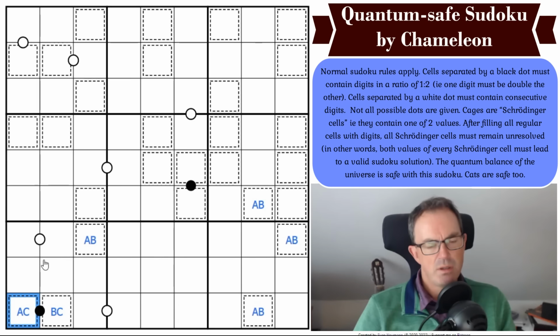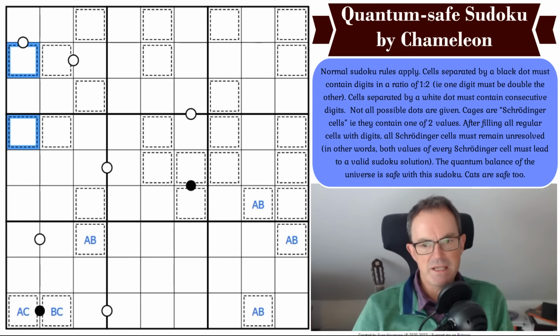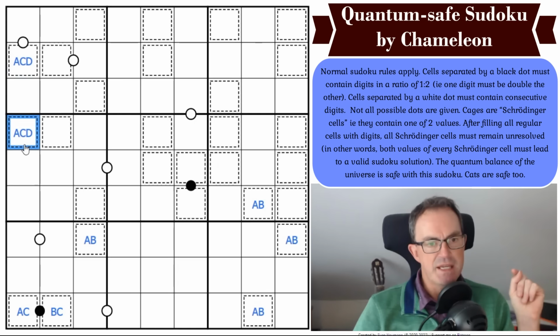So let's say this was A, C, D. Then I can't have A... Yeah, okay. So if these were from A, C, and D, let's just put that in for a second. A, C, D. Then neither of these could actually be A, C, because if they were, D would be determined, and that's illegal. So one of these has to be A, D, and one of them has to be C, D.